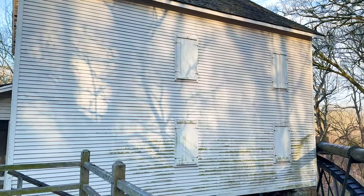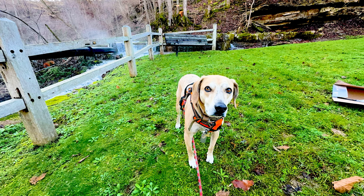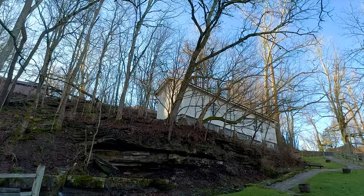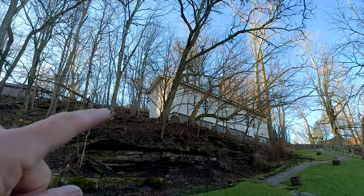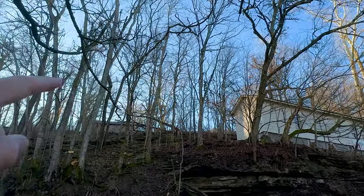The water was just flowing. The three springs feeding this is just massive. It is a sight to see. Right. That's the gift shop right there. Let's go up by the house, shall we?